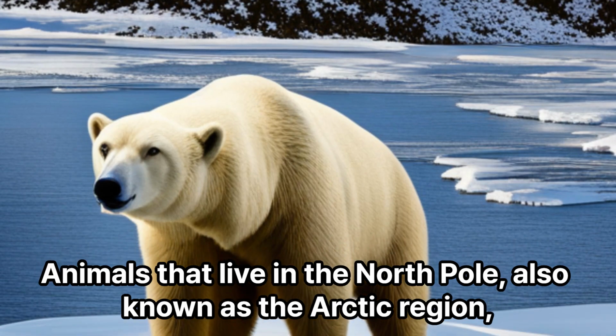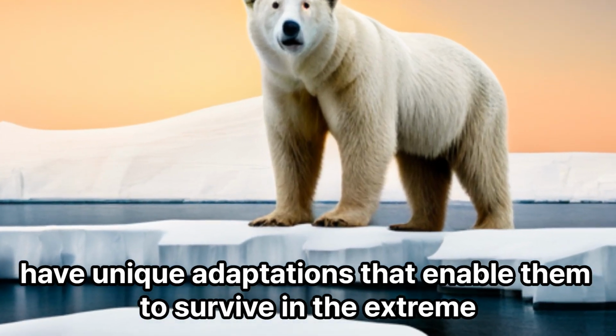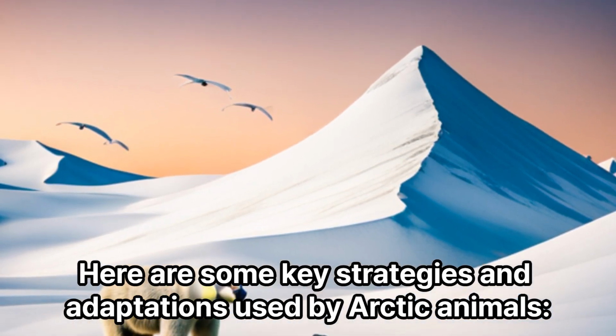Animals that live in the North Pole, also known as the Arctic region, have unique adaptations that enable them to survive in the extreme, cold and harsh conditions. Here are some key strategies and adaptations used by Arctic animals.